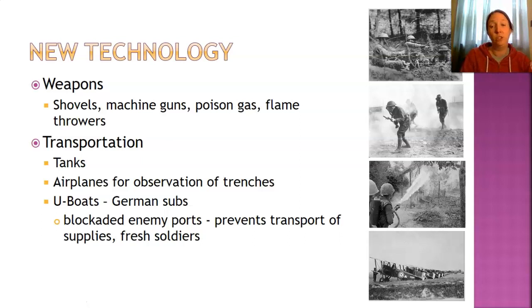There were advancements in transportation, like the use of tanks to get through dangerous areas between the trenches, somewhat effectively and somewhat not effectively because this was still a pretty new type of transportation. And same goes for airplanes. At this point, airplanes were mostly used for observation of trenches from above. Later on in the war, they do start to fly with guns and grenades, so they get used a little bit more in combat, but that becomes a bigger deal in World War II.